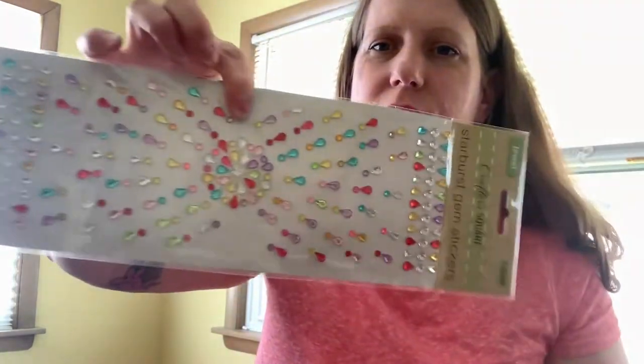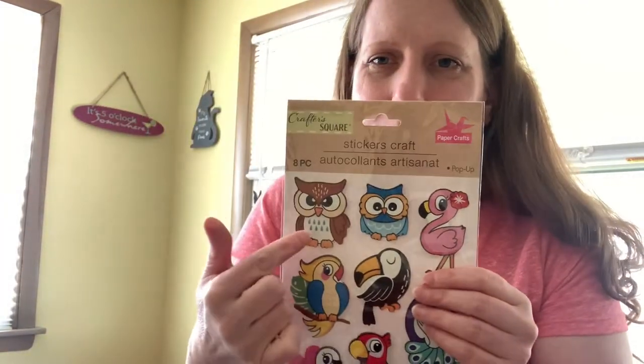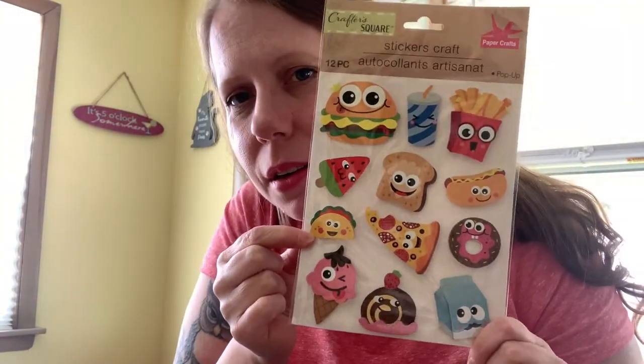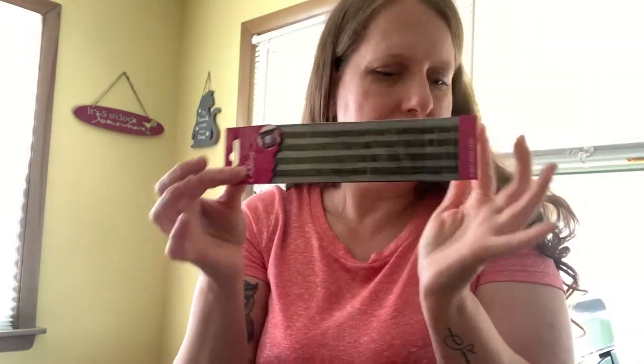Then I found a few stickers that I thought were cute. This is just pretty. And I don't think you have to use it in this pattern. I think you can maybe cut them out and use however you want. And then look at the little owl. Look at the little mad owl. He's so cute. Just the little birdies are so cute. And then the food. The little taco. The happy taco and the happy hamburger. Pizza and ice cream. I just thought they were so cute. And then just some black bling diamonds.